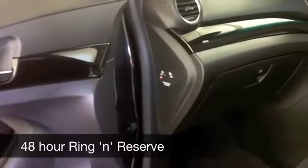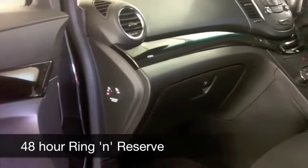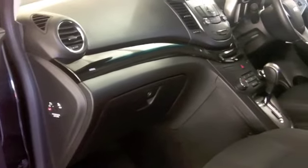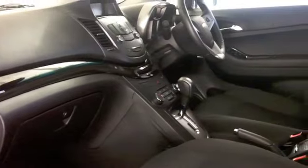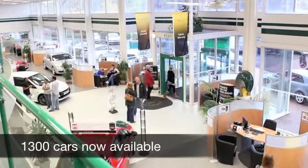A spacious cabin, as you'd expect. You've got aircon, power-assisted steering, nice comfortable cloth seats. You've got a CD player and radio to keep you entertained. 6 months road tax, £138.